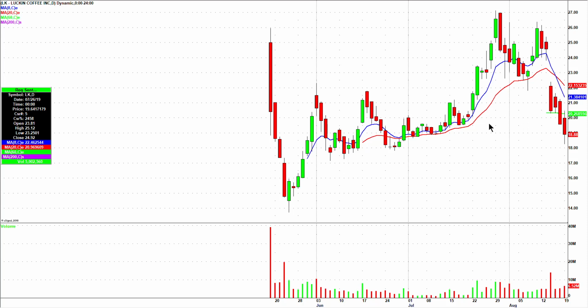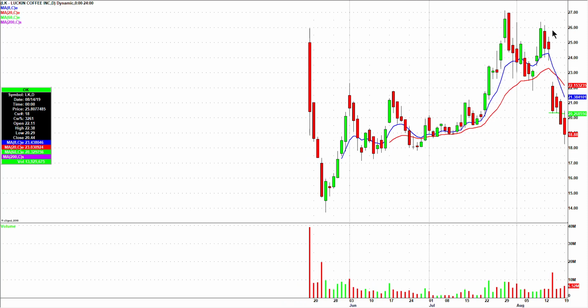LK, relatively recent IPO. They call this the Chinese Starbucks. I like it because it's pretty beaten up for one. I think this was after earnings. It was over 26 bucks a little over a week ago, and now all the way down here under 19. You look to the left from where it closed, and what do you see? I mean, there's a lot of trading in this area, so we're kind of coming into support, potential bounce play for tomorrow.